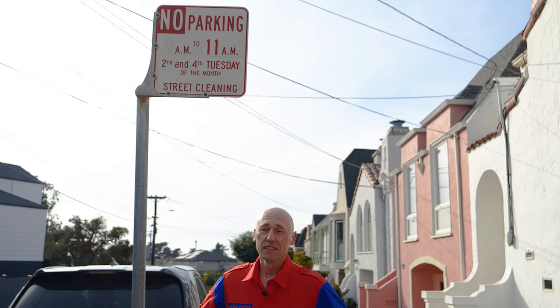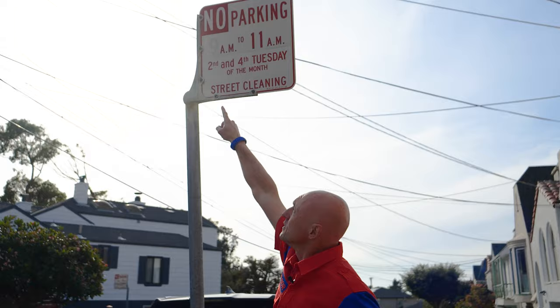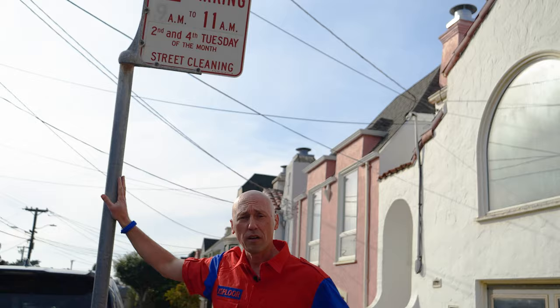Now this sign says no parking. It gives you hours, 9 a.m. to 11 a.m. on the second and fourth Tuesdays of the month. And the reason is, it tells you street cleaning. So these signs tell the people when they can and cannot park their cars here.